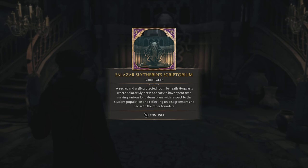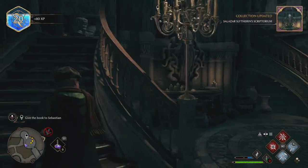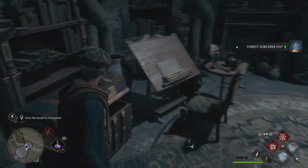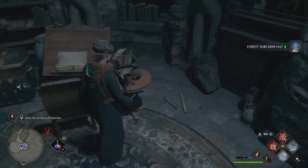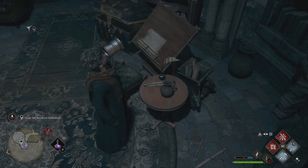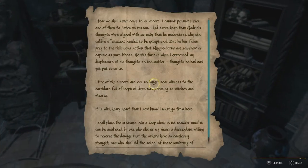What's this say? A secret and well-protected room beneath Hogwarts where Salazar Slytherin appears to have spent time making various long-term plans with respect to the student population and reflecting on disagreements he had with other founders. Okay, nice. Chest. Sorcerer's hat. Yeah, we're finding some good stuff here. Look at this. This drink's probably been here for about 2,000 years. Ooh, what have we got here?